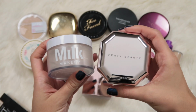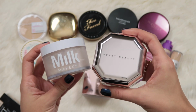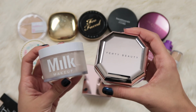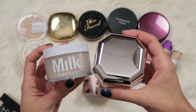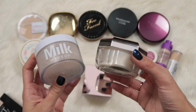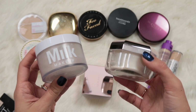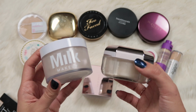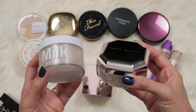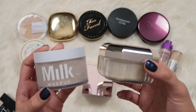Here's where I get conflicted. This Milk Makeup Setting Powder and the Fenty Beauty one. I bought both of these and both of them are kind of expensive, so I think that is why I'm having a harder time letting either of these go, because I don't particularly love either of these, and I feel like they don't do the best job at keeping me from getting overly shiny throughout the day. But I want them to work for me so bad because so many people love both of these products and I spent so much money on them that I have a really hard time letting either of them go.